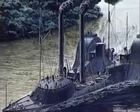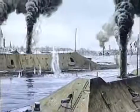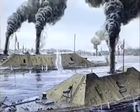With a single battle, the ironclads ended the centuries-old rule of wooden warships and ushered in a new era of naval warfare. Ponderous, powerful, and bizarre, they were, in many ways, the most revolutionary vessels that ever took to the water.